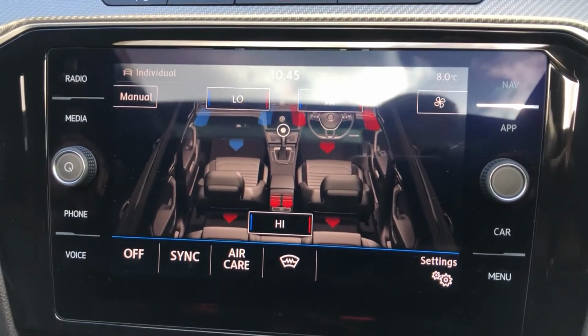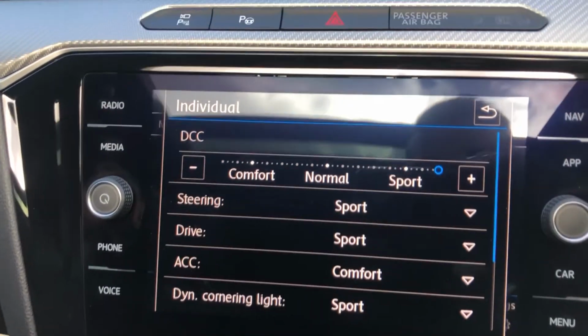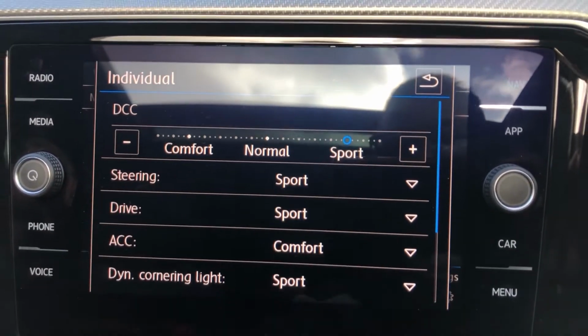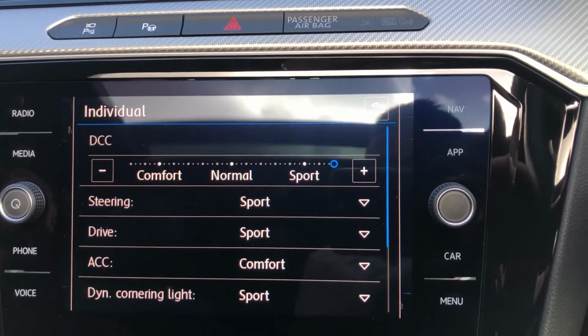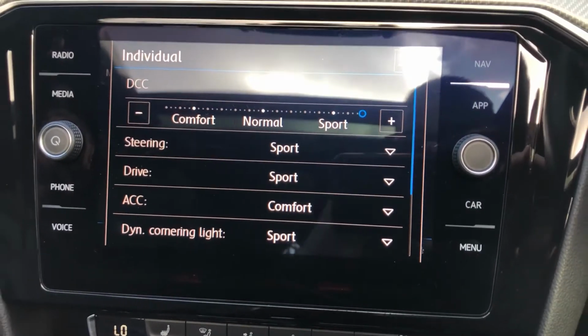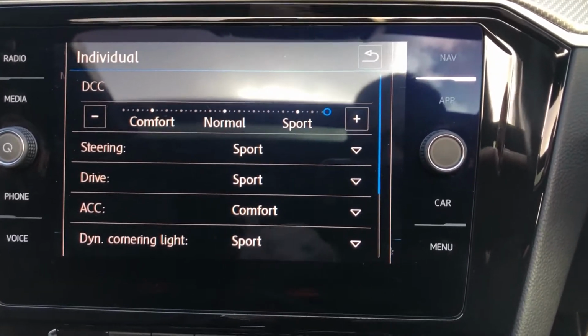Now a cool feature on this is it's got DCC. What that means is that is dynamic chassis control, and that means you can do this. So you can change your DCC, your adaptive suspension, to comfort, normal, or sport. Now obviously sport will give you a much more rigid track-like feel, so you will feel the bumps a bit more, but it will be better around corners and more responsive because it's got a lower center of gravity and it's going to adapt itself to the road to make it a little bit firmer.